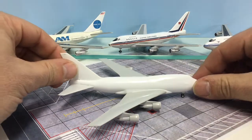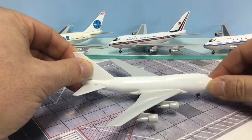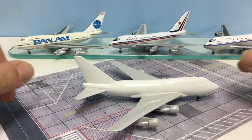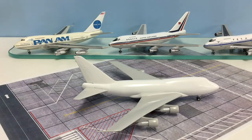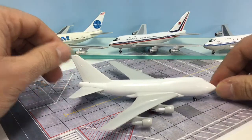So before I start actually looking over the model, first of all I have to apologise because I literally just a second ago accidentally broke one of the wingtip aerials off. So sorry about that. But as you can see, the other one is still attached. This is something that happens far too often with 747 models, but in this case I was just being clumsy, so oops. But never mind. Let's have a look at the model.